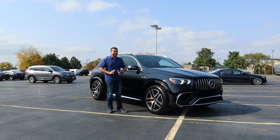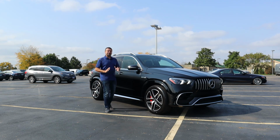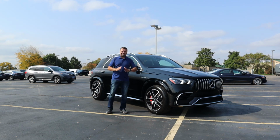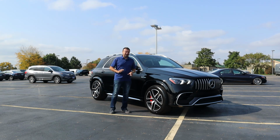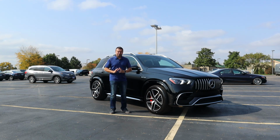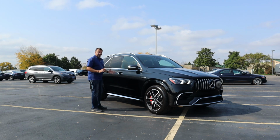Today, life is good. I have this beautiful brand spanking new 2021 Mercedes-Benz GLE 63S. This beast produces 602 horsepower and is capable of sending this car like a rocket ship. 3.7 seconds 0 to 60. Now on top of it, it looks beautiful. Take a look at this.